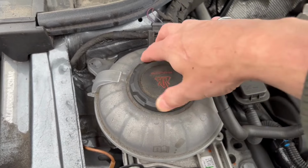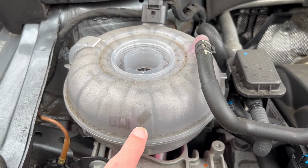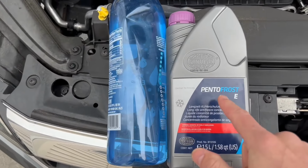If this light comes on, turn off the AC and turn on the heater to help draw heat away from the engine. Then pull over and shut off the car. Never open the radiator cap when hot. The steam can burn you.